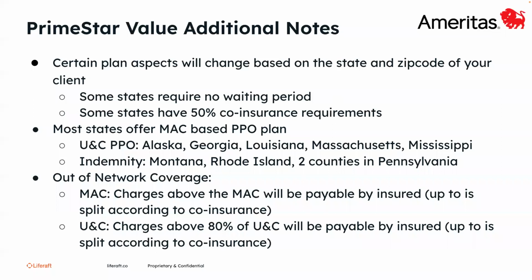Now with UNC in the states, and there's only 5 of them that we've listed above here, so Alaska, anybody selling in Georgia, Louisiana, Massachusetts, or Mississippi, this is an important point for you. If your clients are going to go out of network in those states, anything that is above 80% of the usual and customary is going to be payable by the insured. Anything up to that 80% of UNC is going to be split according to that co-insurance schedule that we have. So just something to keep in mind there for those clients that are concerned or may ask you questions about any out-of-network coverage and the cost of out-of-network coverage.